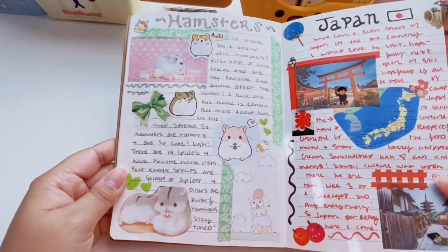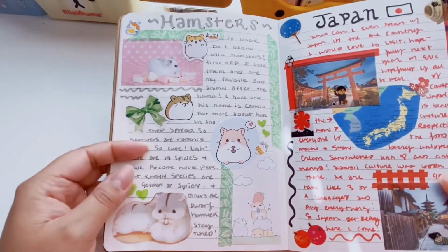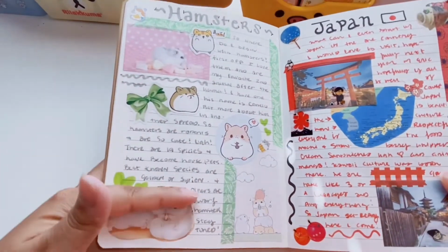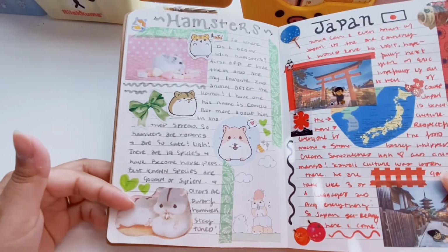This next spread is about hamsters. And I actually really like the spread. I like the green and the pink, and these are just super cute. These are little pictures from my computer.